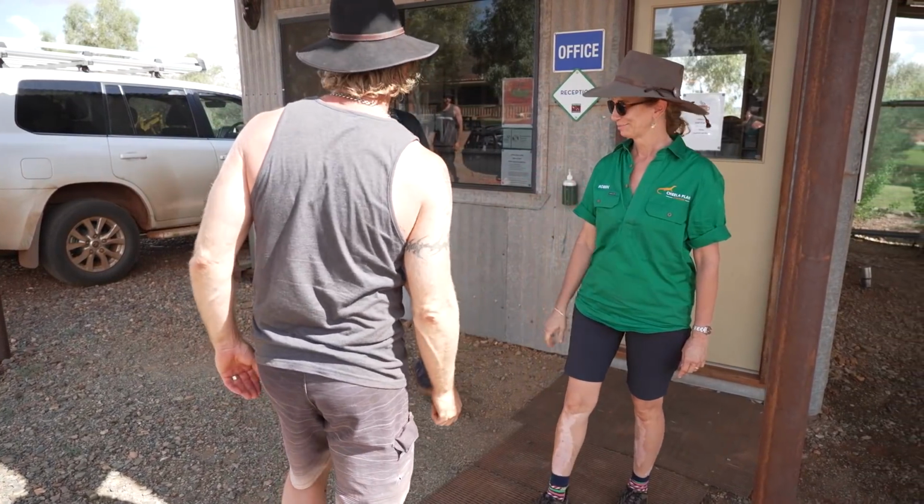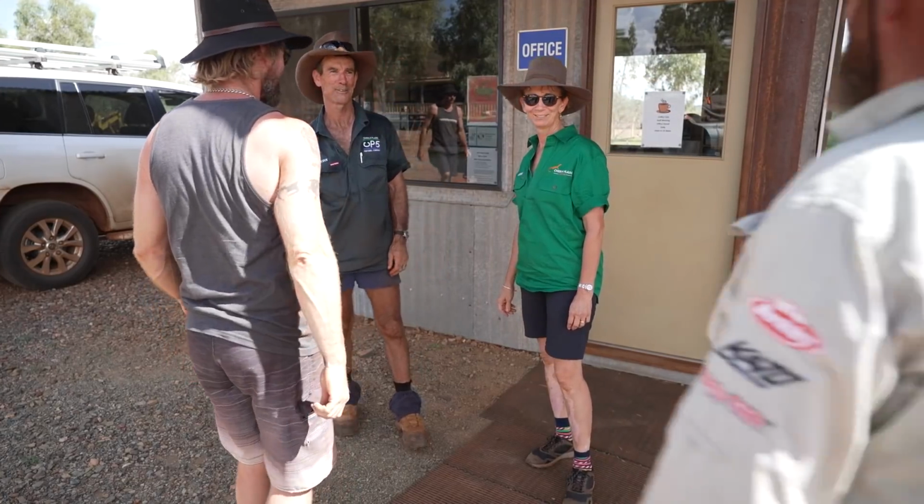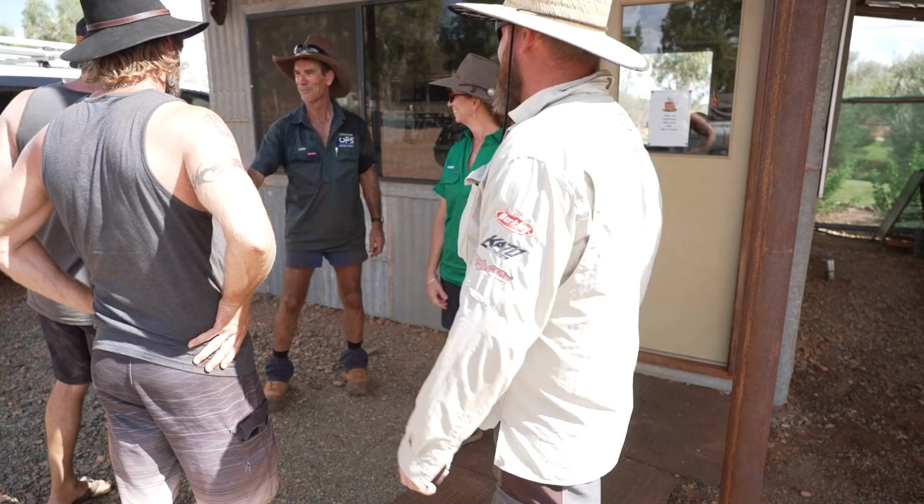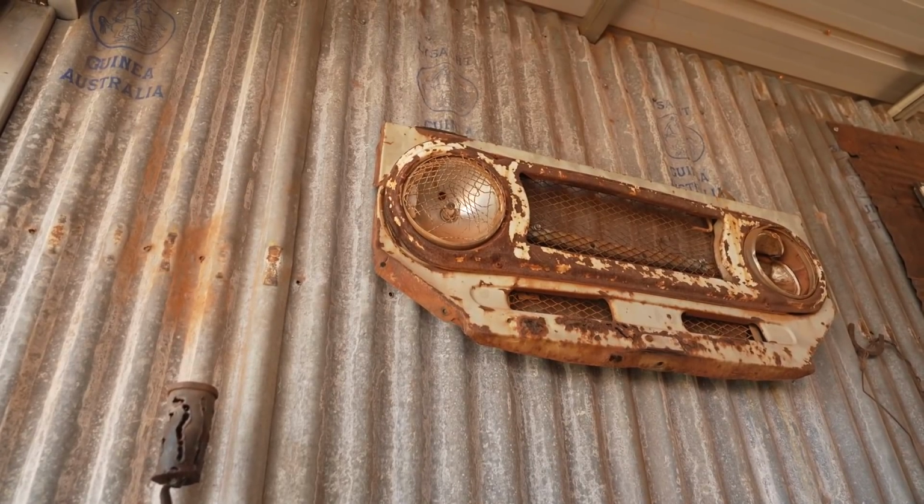This is Evan and Robin, the owners of Chila Plains Station. You might be thinking, how big is the property and what is it actually used for? So the property, Chila Plains, is about 190,000 hectares, which is about 500,000 acres. Beef cattle property, and it's quite long in length. We have 70 kilometres of this road.